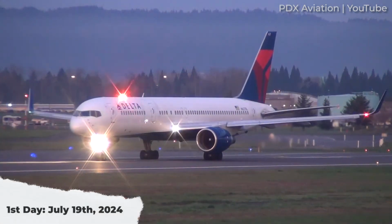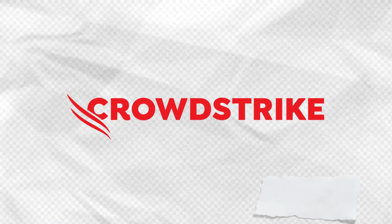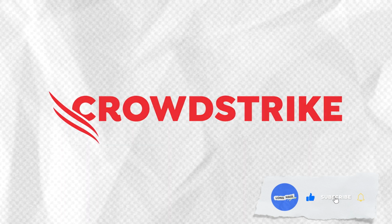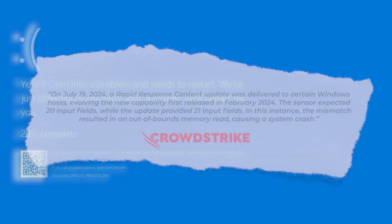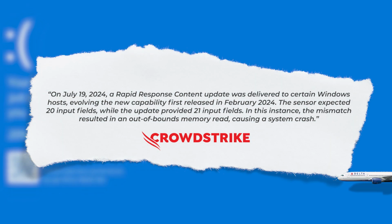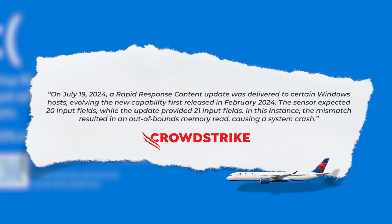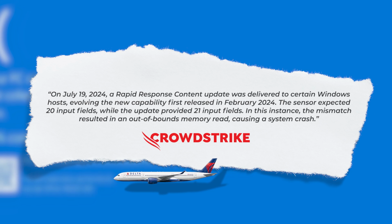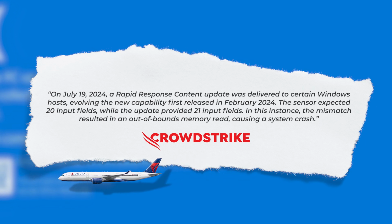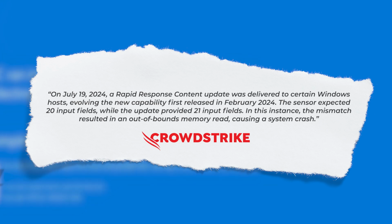It all started on July 19, 2024. As part of regular operations, CrowdStrike released a content configuration update for Windows. This is how the company CrowdStrike explained the failure. "On July 19, 2024, a rapid response content update was delivered to certain Windows hosts, involving the new capability first released in February 2024. The sensor expected 20 input fields, while the update provided 21 input fields. In this instance, the mismatch resulted in an out-of-bounds memory read, causing a system crash."